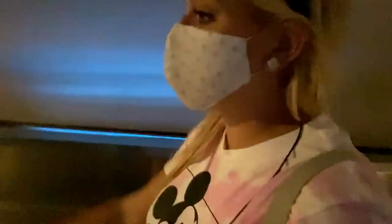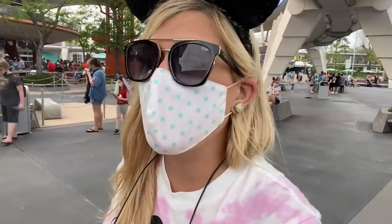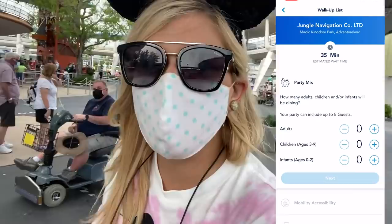Now I'm gonna hope Buzz has a listed 30, but I'm gonna hope I have as good a luck on Buzz as I did on Space. I also went ahead and was thinking about dinner, and we're really moving and grooving through this day, and I decided to check the walk-up waitlist, and I was able to put myself on the waitlist at Skipper Canteen, which I haven't been to for a while, but it'll be nice to go sit down. There's some cool stuff in there, have a good something to eat.